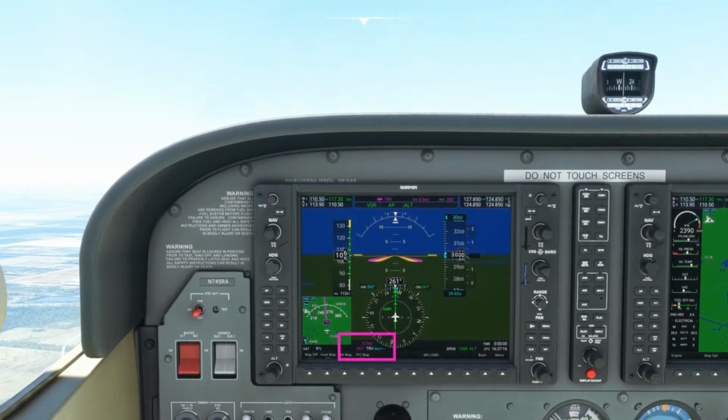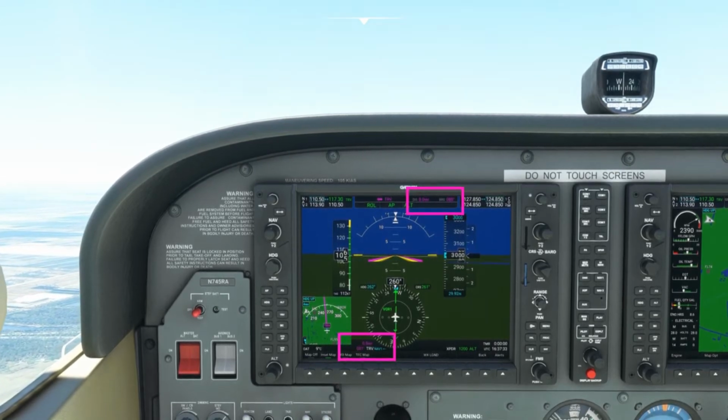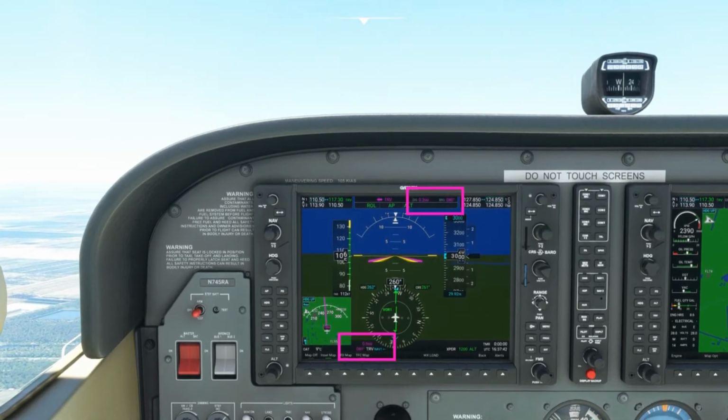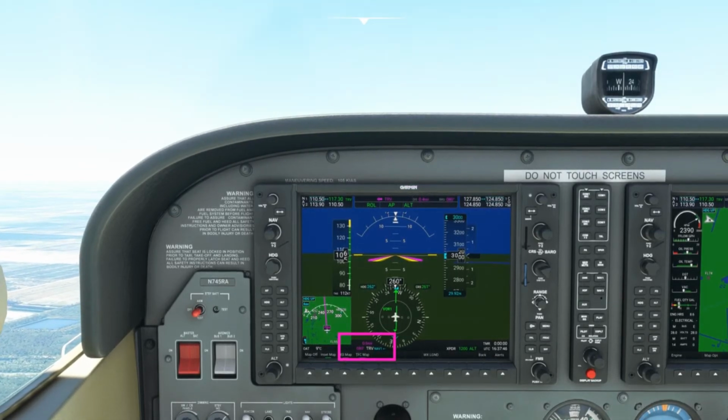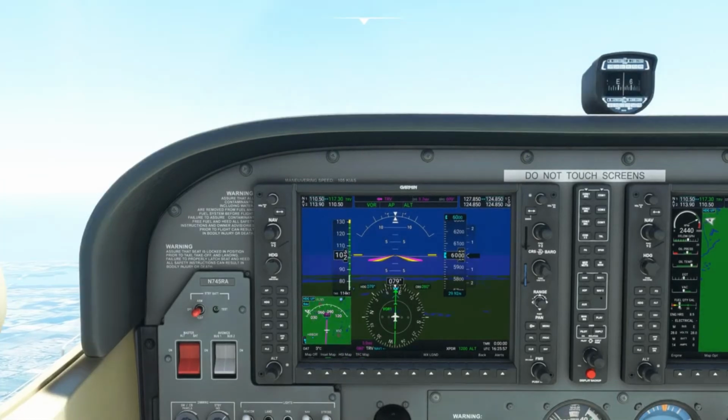Now in this case, the station is at sea level, and we're at 3,000 feet altitude. You'll see as we come over the top of the DME station that the GPS readout is almost reading 0, whereas the DME is still telling us that we're half a mile from the station. That's because there are approximately 6,000 feet in a nautical mile, and therefore we are about half a mile above the station. Here's an example of crossing the DME station at 6,000 feet.